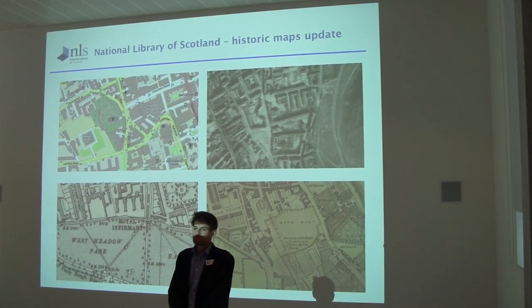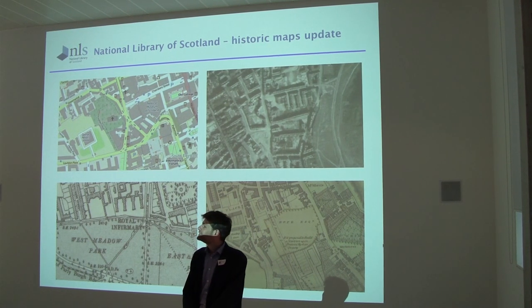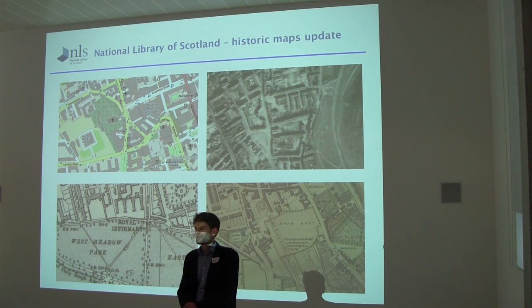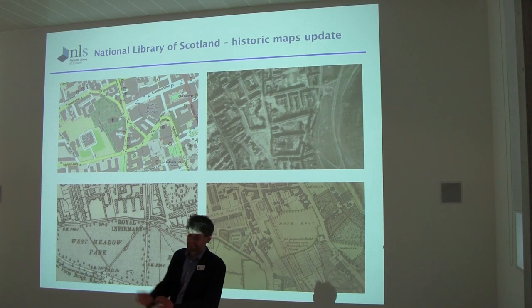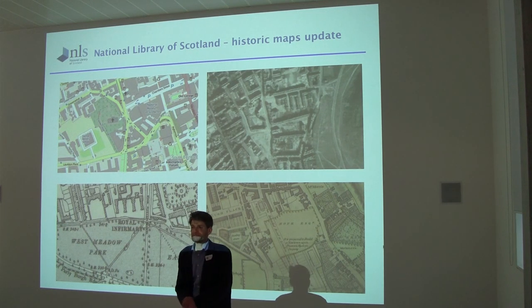I'm going to talk about the National Library of Scotland's historic maps. The preamble is mainly a visual preface to what I had to say, because Robbie invited me last year to speak at the State of the Map 2012 meeting.